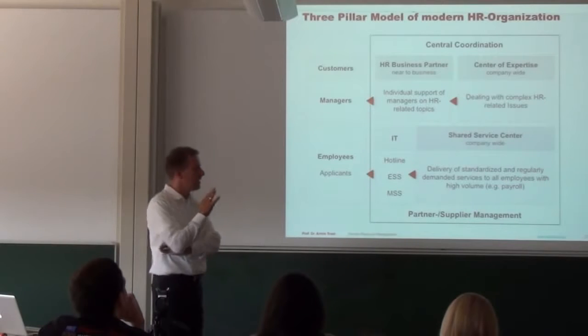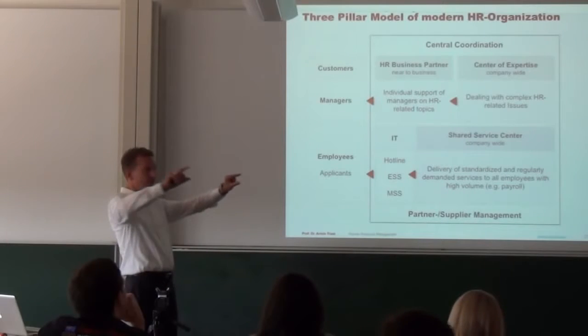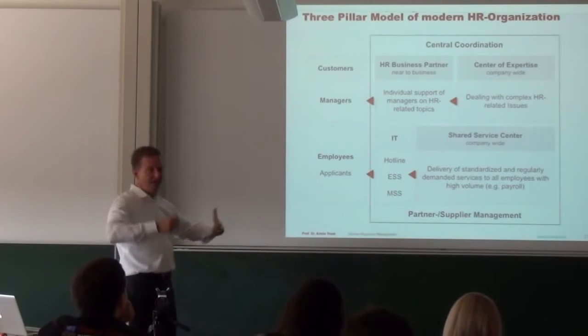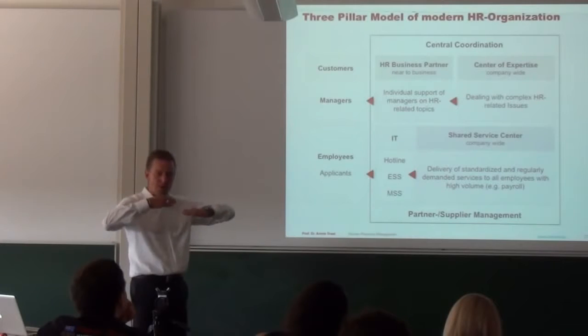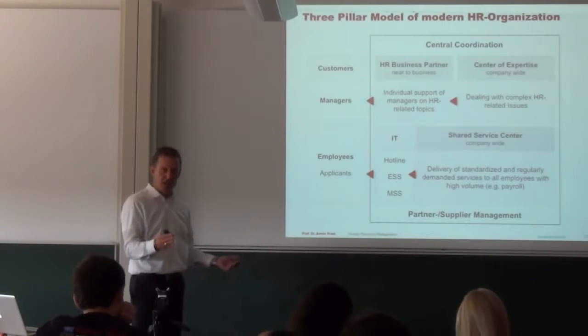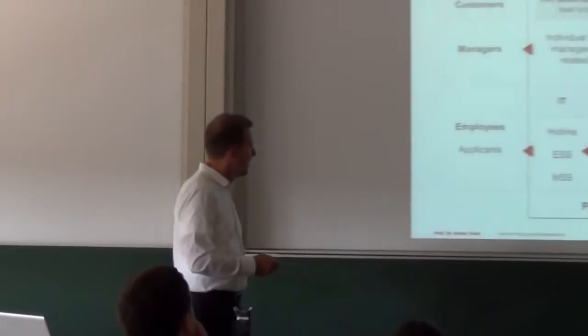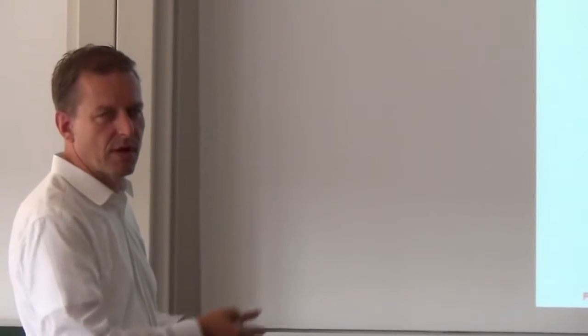Yeah? To summarize this again, these people directly support the managers. They have a very broad understanding. Yeah? While the experts, they have a very deep understanding. You have to have both. You can't be a generalist in everything and the expert in everything. You can't be that. So you need both. And this combination helps the organization to deal with all relevant topics and with the required expertise. And all these things here, the shared service center, are there to really manage all the admin stuff in a very efficient, professional way. Okay? So with such a model, you cover all the different roles which are required in HR.